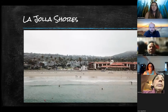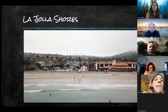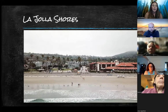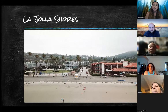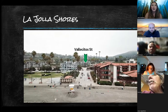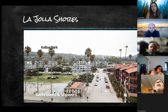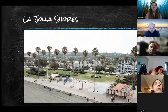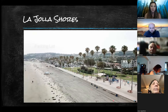This is a view of Vallecito Street. Straight ahead is the street where all the locals fight for parking. It's always a battle between the swimmers and the divers for the early morning water time, but it's close to the showers and the bathrooms, which is really nice. Kellogg Park is right there. That's where the classes gear up, and sometimes the recreational divers as well, but the parking lot isn't far. If you can't get closer parking than that, it's not a big deal.